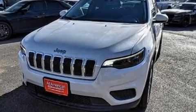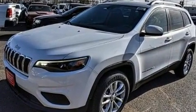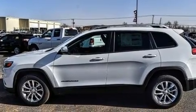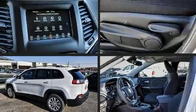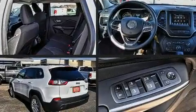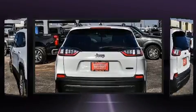Top features include a split folding rear seat, front and rear reading lights, one-touch window functionality, an outside temperature display, lane departure warning, remote keyless entry, a roof rack, and power windows. Audio features include an AM/FM radio and 6 speakers, enhancing the audio experience throughout the interior.